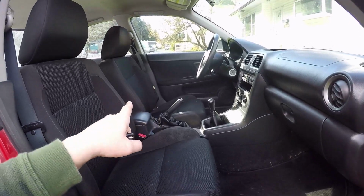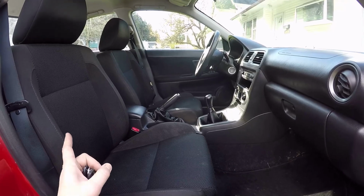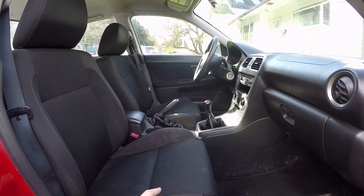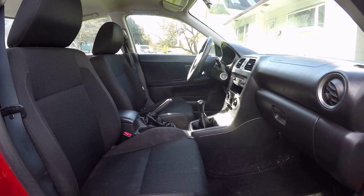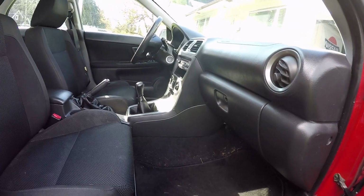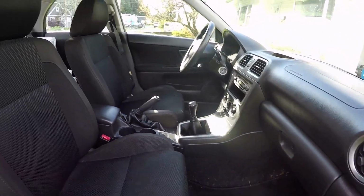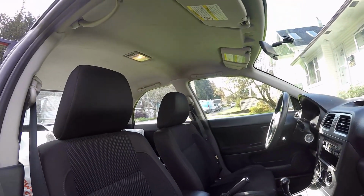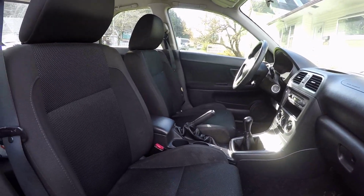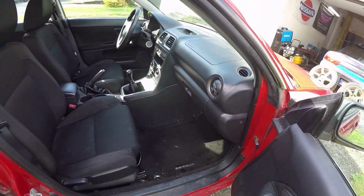The driver's seat does have a little tear in it, but I may actually swap the GC STI seats into this car. They'll sit a little lower. They are aged a bit, but I've got an idea to kind of redden up the color in them and maybe put them into this car and then hold on to these for something else, or I'm not sure. The ceiling's got some staining to it, but I should be able to wash most of that out. Overall, I'm really pleased with the condition of the car.